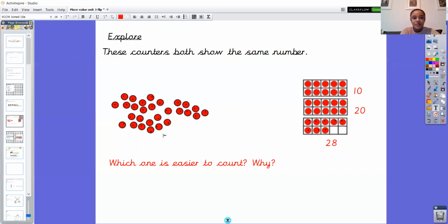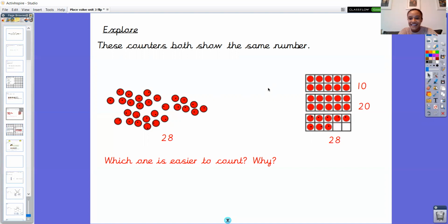So can you see that it's the same number? But which one was easier for me to count? It was so much easier for me to count in my tens and ones, wasn't it? That's why we learn about our tens and ones and we learn about tens frames to make it easier for us, because there's a bigger chance that you could have gone wrong there. So I was really careful to put a dot on each counter, but I could have accidentally missed one out, or I could have put a dot on one twice and then I would have got an incorrect number. Okay, so this is why this one is much easier.